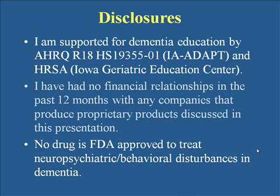Before we get started, I just want to disclose that I am supported for dementia education work by AHRQ and HRSA, and I receive other federal funds. I've had no financial relationships for quite some time with companies that produce any of these products. I also want to say that no drug is FDA approved to treat neuropsychiatric or behavioral disturbances in dementia, which is part of the challenge.